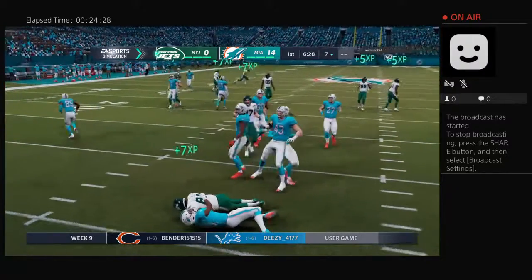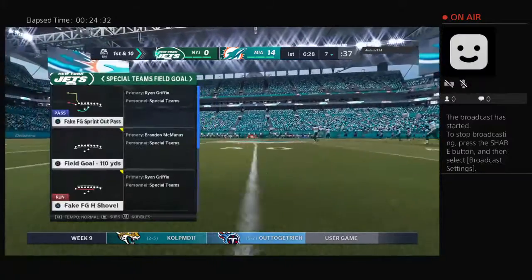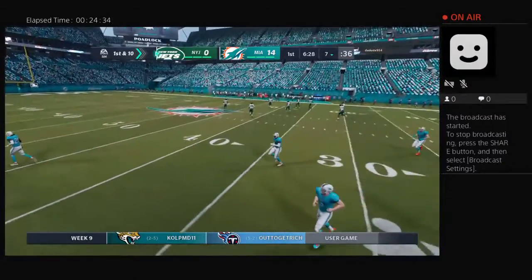And not a good return at all. Down inside the 10, all the way back at the 7. 10 at their own 7-yard line.